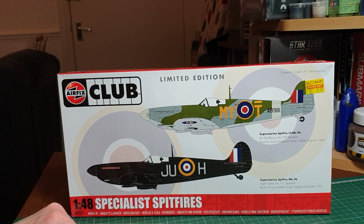Funny enough, I am actually planning on getting the Defiant that they do in 1/48, the Night Fighter variant, so this will look nice alongside it. Or maybe even get a Night Fighter version of the Hurricane, but we'll see. Maybe that's another one that Airfix might reissue, I don't know. We live in hope anyway.